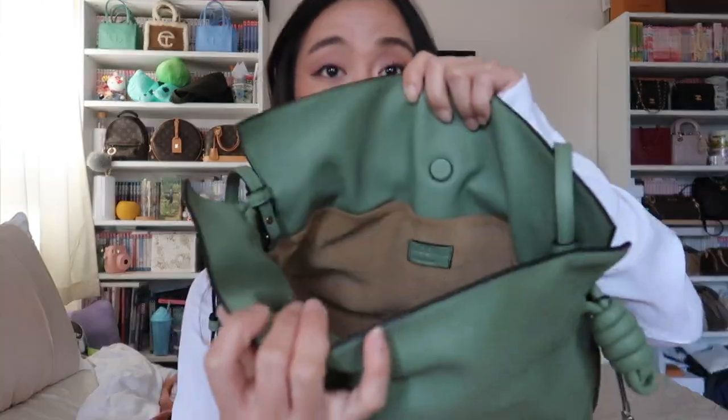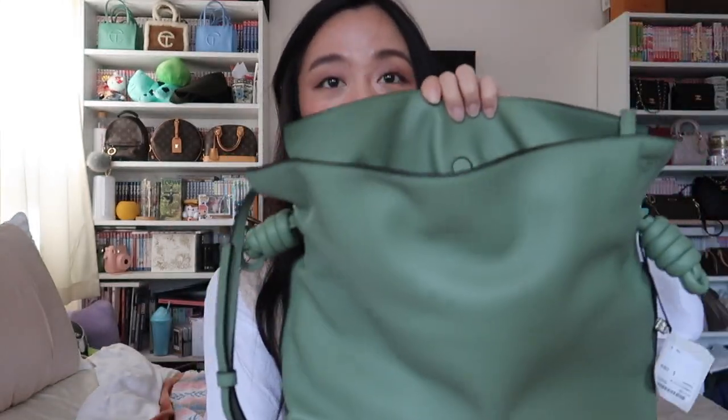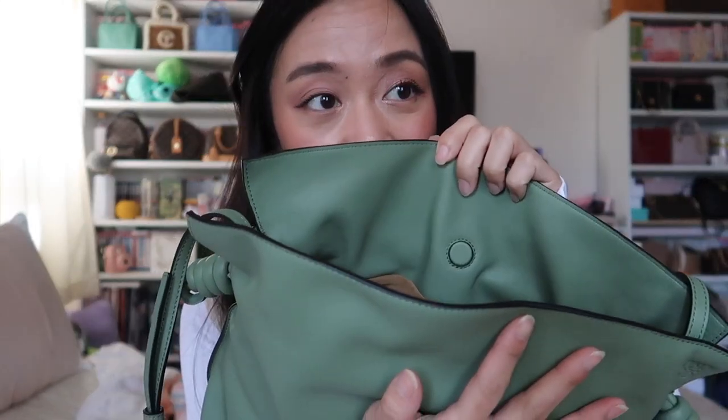And I finally have a big green bag, because you guys know I have the mini cassette in the parakeet green, and it's a very vibrant green, and you guys know my love for green, but I can't really wear it that much just because it's so small, and I do carry quite a bit now. And then also, there are no pockets or zippers, it's literally just a little leather pouch. It smells so good. It smells amazing.